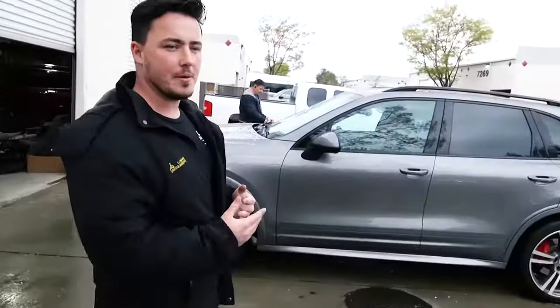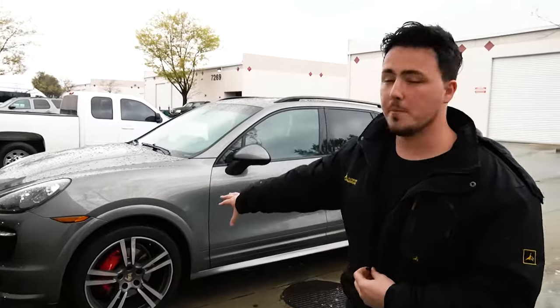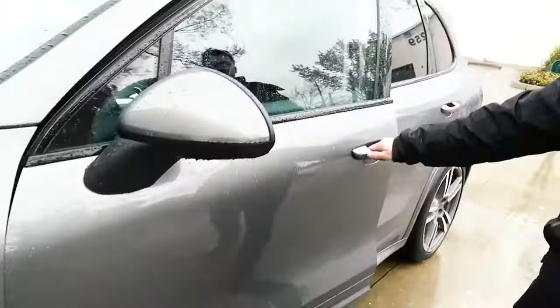All right, guys, so it is the next day and we had this Porsche come in. He wanted to do these belts pretty quick. He was on a time crunch. So he wanted all red belts. We were able to do that to match the brake calipers, and now the interior looks a lot better. I mean, just changing the belts changes a lot.